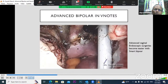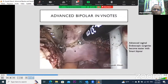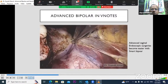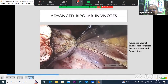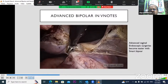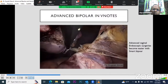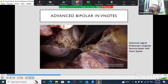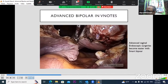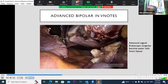Now, this is how I use advanced bipolar. I do a lot of vaginal NOTES surgeries, which is endoscopic vaginal surgeries, and particularly advanced bipolars with inbuilt cutting mechanism are very helpful in such surgeries, because you don't have to exchange instruments. And with one single device, you can complete your entire surgery and it is especially very good for hysterectomy. Like you can see here, you can also observe all the pedicles that I have sealed, and you can visually understand the quality of seal and the way you are using the device. All you have to do is grasp the tissue, don't overfill the jaw, apply pressure, wait for the seal cycle, and then cut.